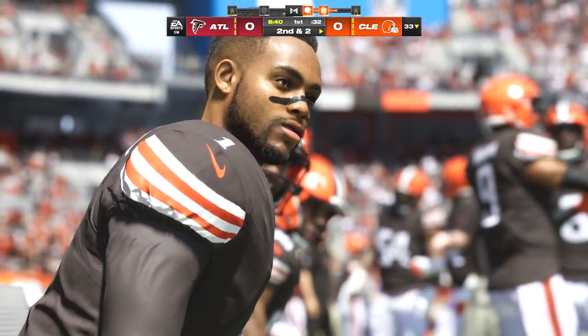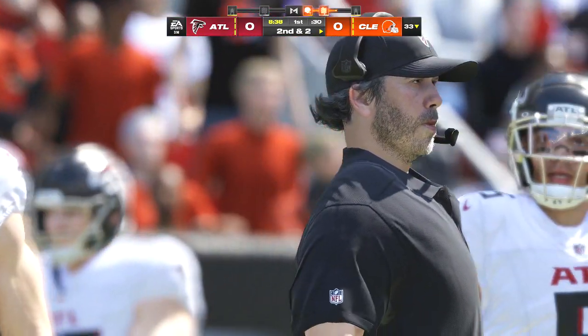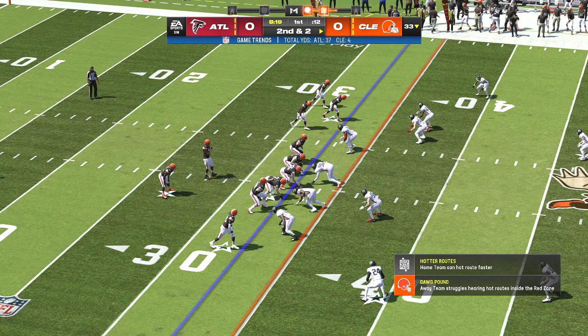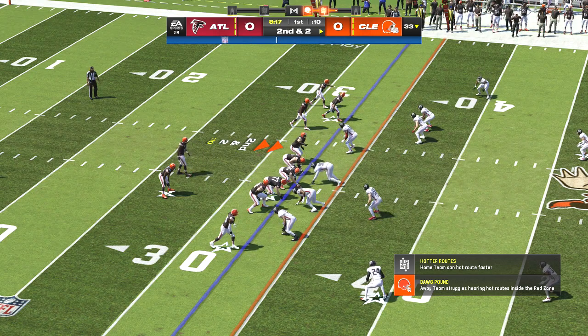You almost get a mulligan then on that first drive? Sometimes it absolutely serves that way. You get a second opportunity. Nothing big happened, but then again, you didn't commit any mistakes either. Off you go.